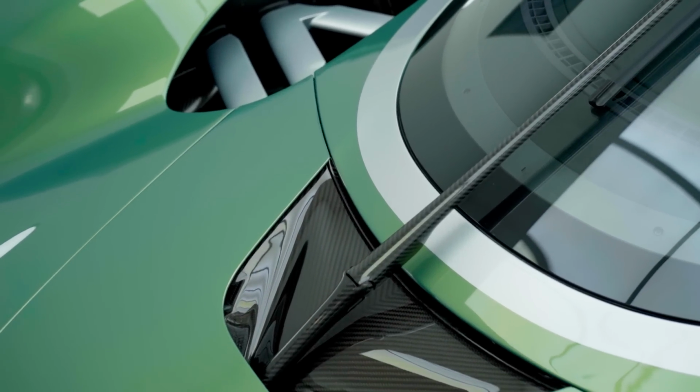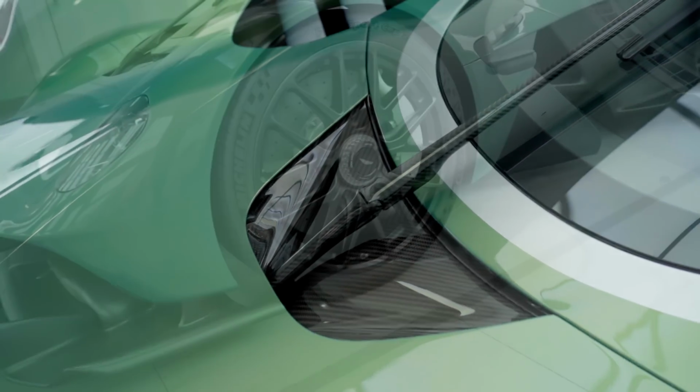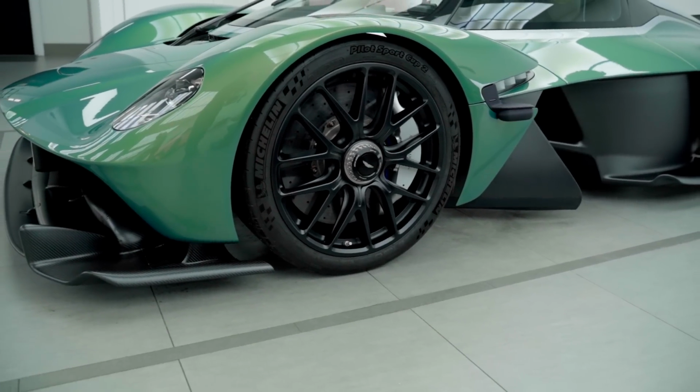Of course, it's the Aston Martin Valkyrie. We've got it in for a very, very good customer of ours. We're going to be doing our bespoke paint protection film package on this car. We're also going to give you another workshop tour because you really enjoyed the one in the last video.